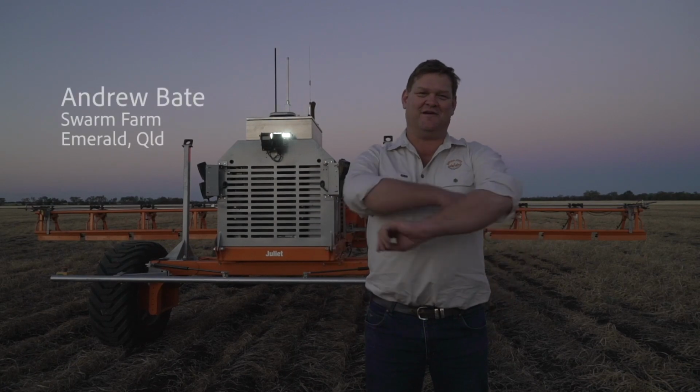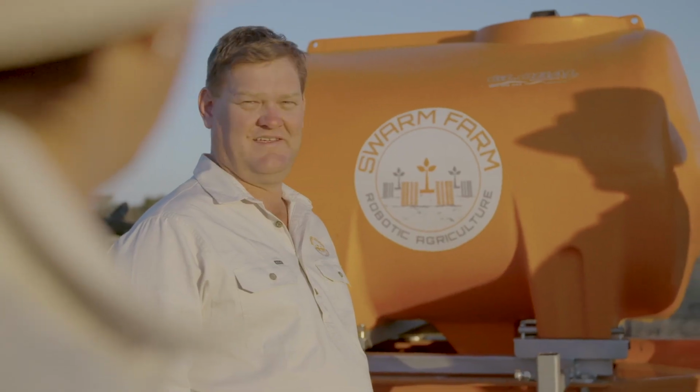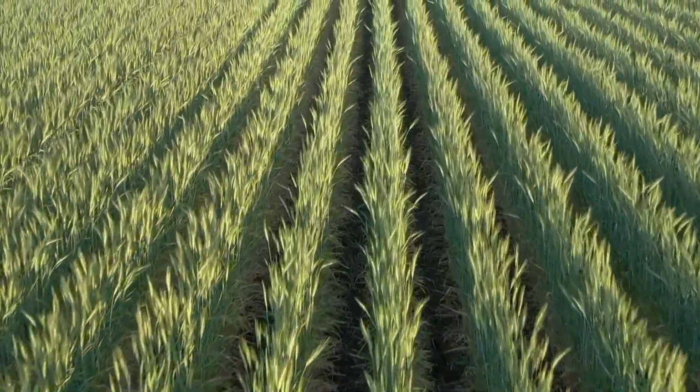I started SwarmFarm because everything we do in agriculture is limited by what we can hook on the back of a tractor or what we tip in a spray tank. And if it doesn't fit in either of those two paradigms, we don't do it out in the paddock. And SwarmFarm opens an entire new world of farming technology.